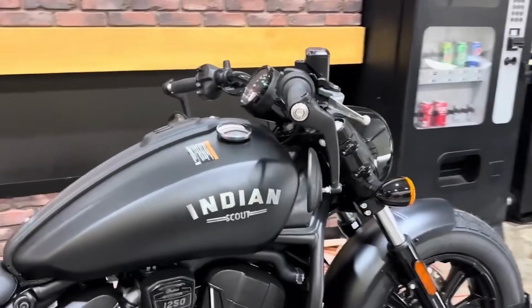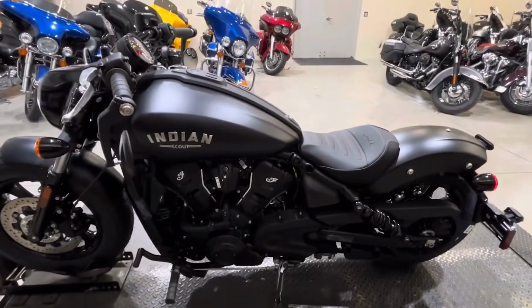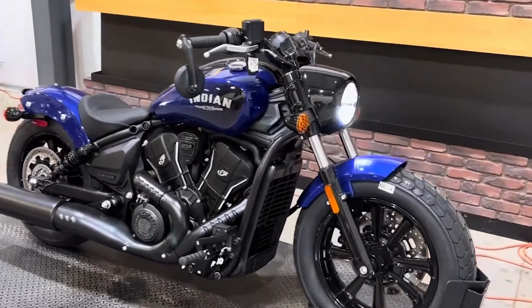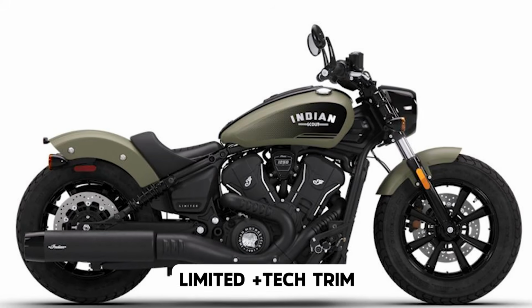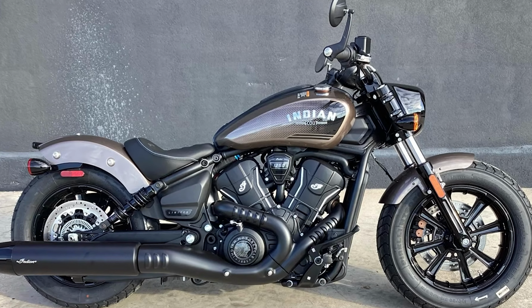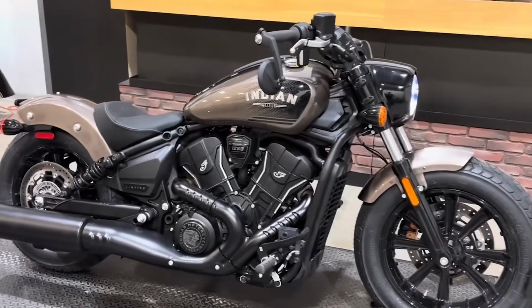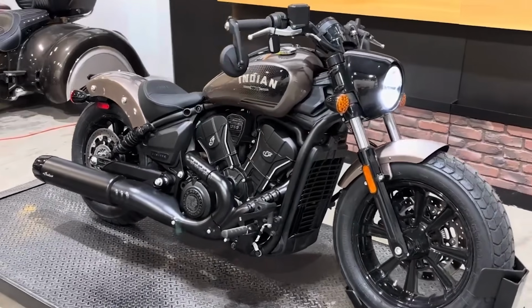It's not chasing cheapest on the lot, and it's not chasing most expensive either. It's parked deliberately in that space between genuine affordability and genuine performance. That value holds as you move up the lineup too. The Limited Plus Tech trim runs $15,199, and even there, you're landing under the base MSRP of plenty of rival manufacturers' entry-level cruisers. You're paying extra for actual features, not paying extra just to unlock what someone else gives away standard.